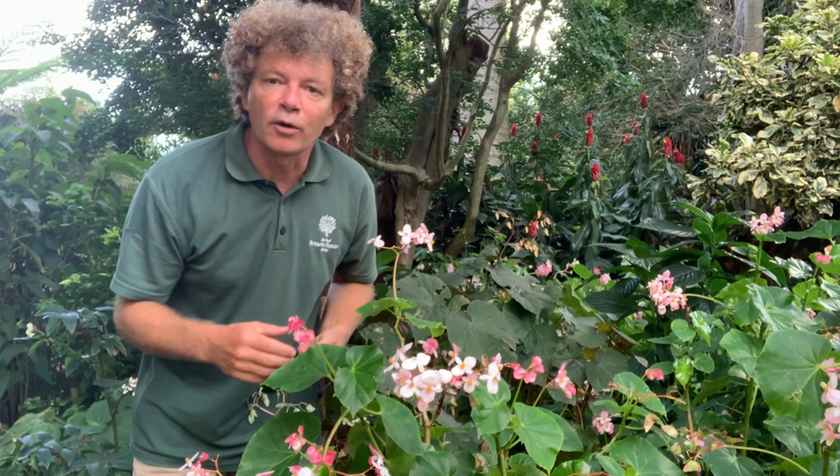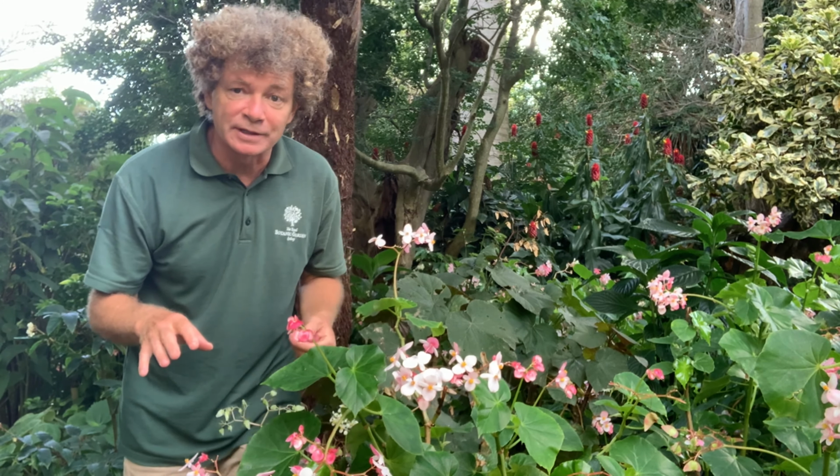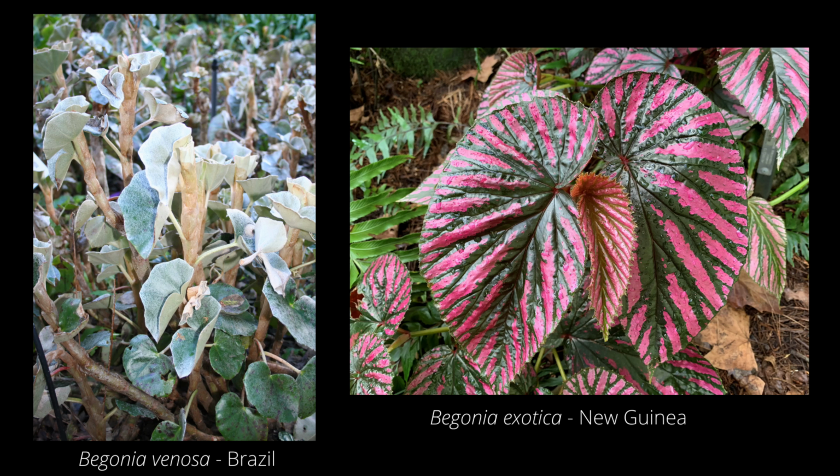So this is Begonia Miner. It was introduced into Europe in the 18th century. It's one of over 1,800 species of begonias. So they mostly grow in tropical and subtropical regions throughout Asia, particularly in Central and South America, even up into New Guinea, but not in Australia.